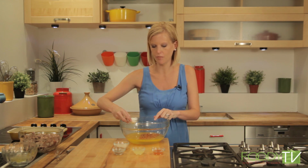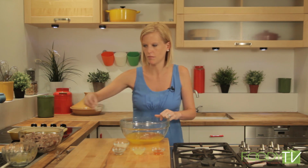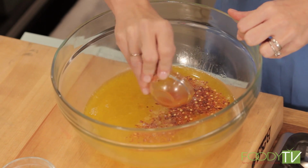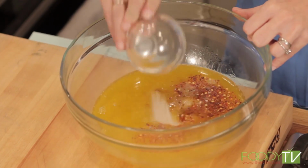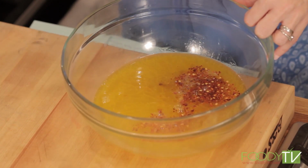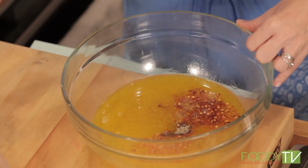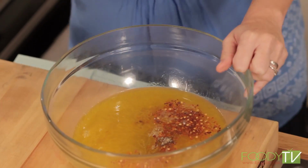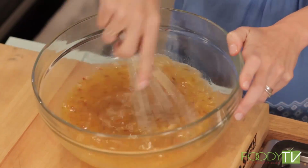So I just put in red pepper flakes, that was 1 tablespoon, 2 tablespoons of salt, 1 tablespoon of hot sauce, 2 tablespoons of sugar, a little sweetness, 1 tablespoon of pepper, and 2 tablespoons of lemon juice. And that's all your sauce is. It looks a little runny now.